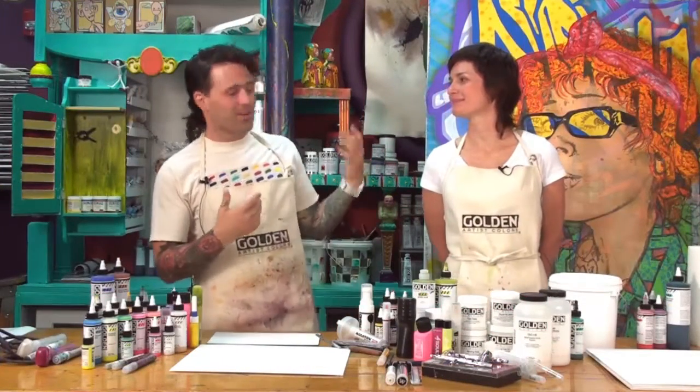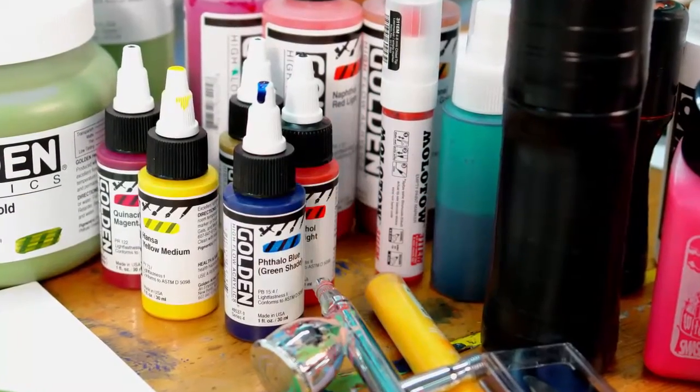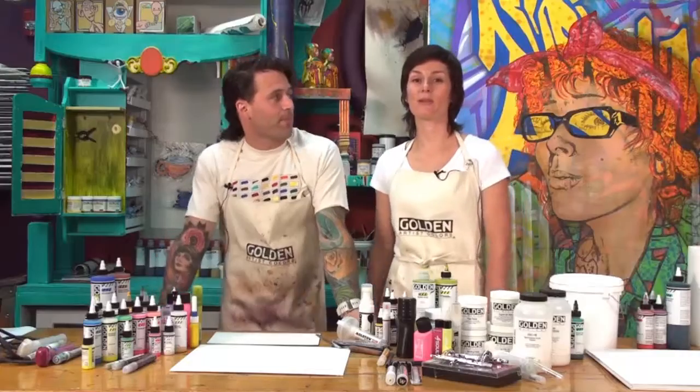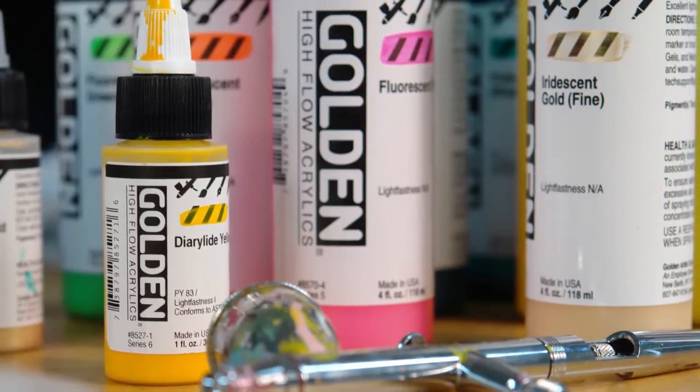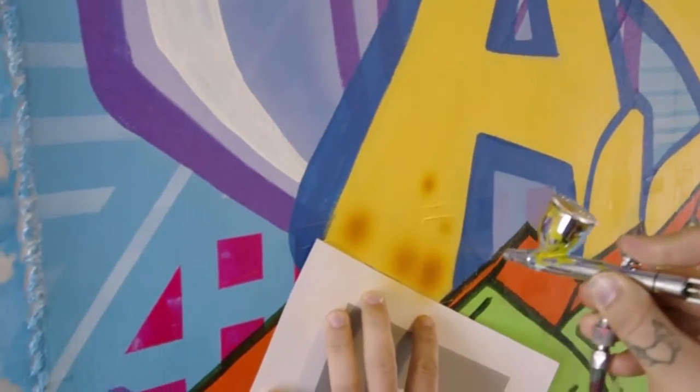I'm David and this is Jordan, and we're here to introduce to you the brand new line of high flow acrylic colors by Golden. If you're familiar with the airbrush colors by Golden, you'll recognize that the new high flow is very similar, and that's because the high flow is replacing the airbrush colors. But there are a few differences.